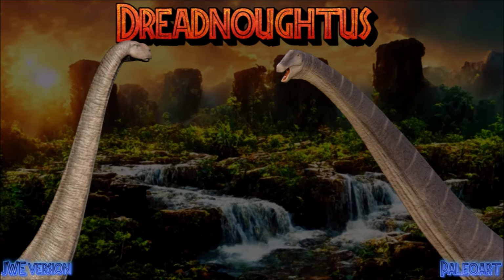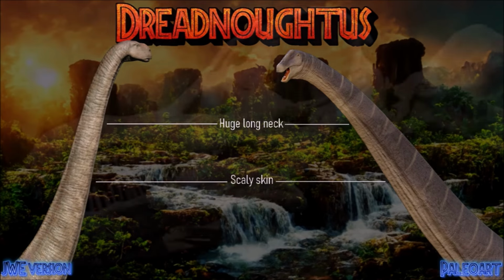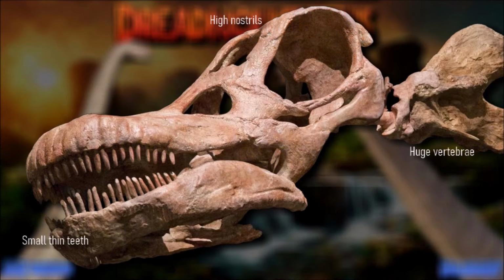Dreadnoughtus is the first living titanosaur encountered in any of the films, as well as the first Cretaceous sauropod in any of the films. With the exception of the Mosasaurus, it is the second largest animal in the franchise, second only to Titanosaurus. The discovery of Dreadnoughtus provides insight into the size and anatomy of giant titanosaurian sauropods, especially of the limbs and the shoulder and hip girdles.